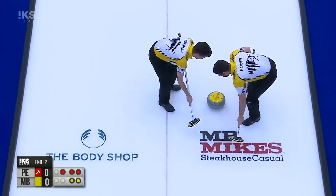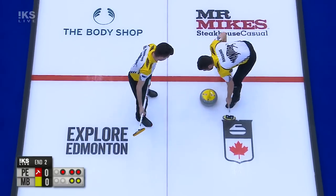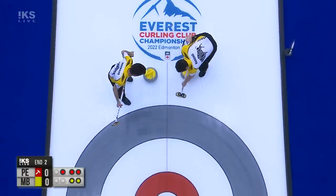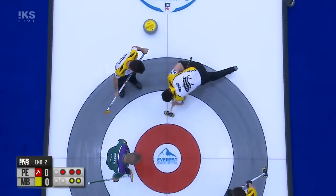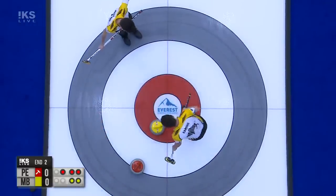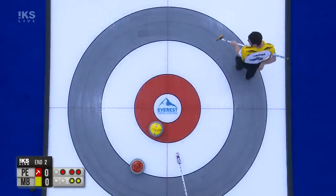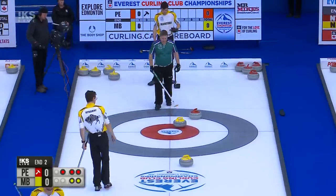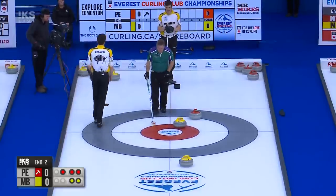Can. No, absolutely. Still looks like it's there on its own. Now they're just trying to finish this to get it buried. You can see the directional sweeping. They pay attention. That's a pretty good shot from Jack. Manitoba does not have hammer, so they just really wanted to get something behind cover.